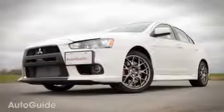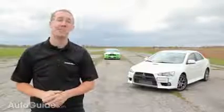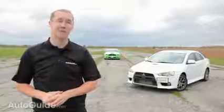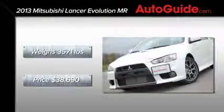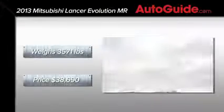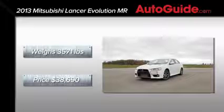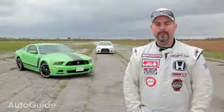Along with that dual clutch transmission, MR models get a list of upgrades. For starters, there are those beautiful 18-inch BBS wheels. Other upgrades include iBox springs and Bilstein dampers, and they even get upgraded lighter Brembo brakes that shed as much as 3 pounds per corner. The Evo tips the scales at 3,571 pounds and retails for $38,690.